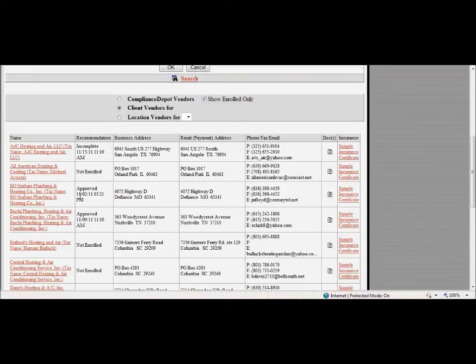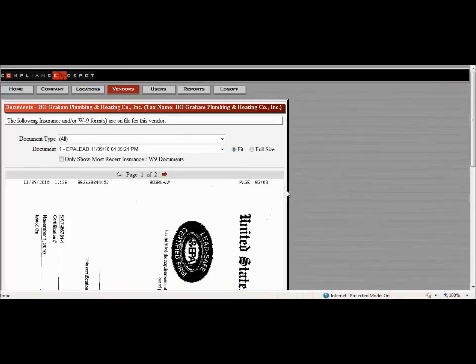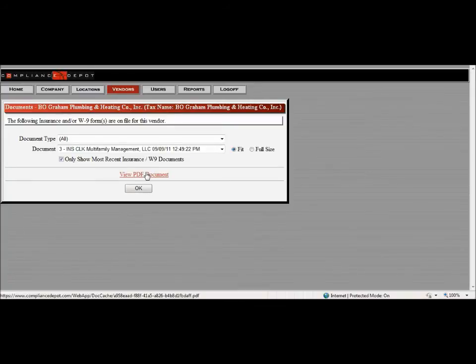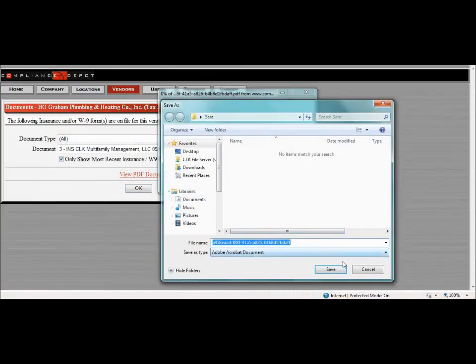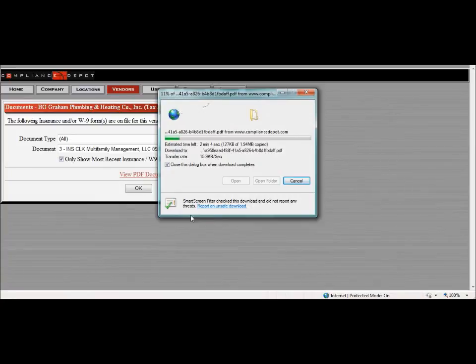So it is vital that once you have a vendor set up and approved in Compliance Depot, you pull off copies of their insurance certificate. And again, I'm going to go ahead and click Show Most Recent Only so it shows me the most up-to-date. Pull their most recent insurance certificate, and you can right-click and save target as when it's a PDF document, and save it somewhere on your desktop.